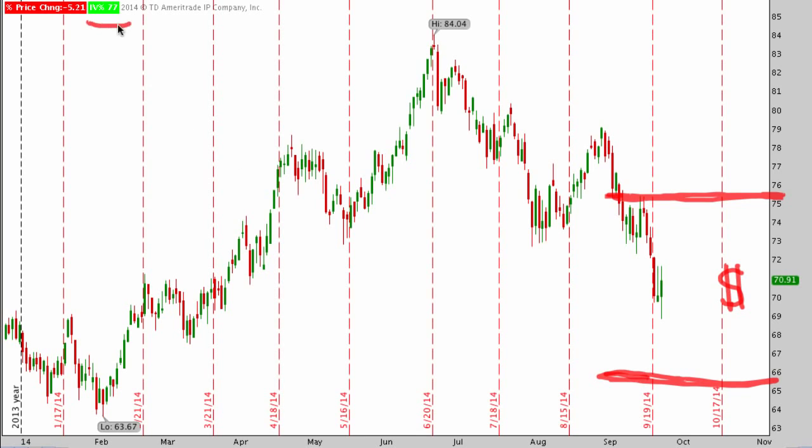Now you'll notice in the top left-hand corner that, again, like I said, IV is up in the 77th percentile. So what that means is that almost 77% of the time over the last year, volatility has been lower than where it is right now.